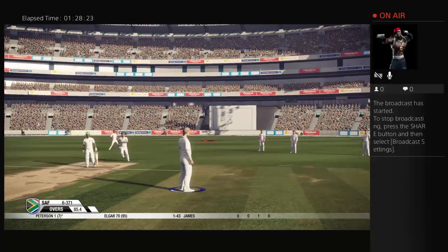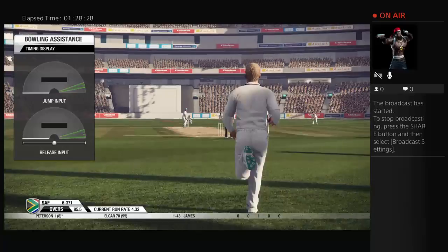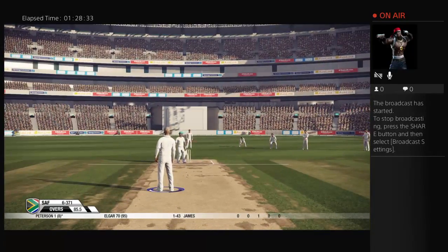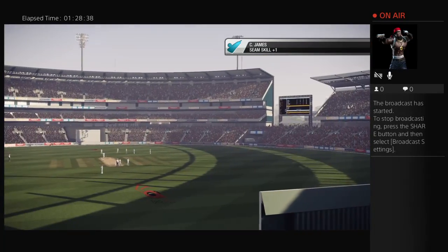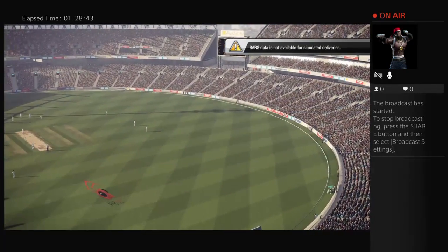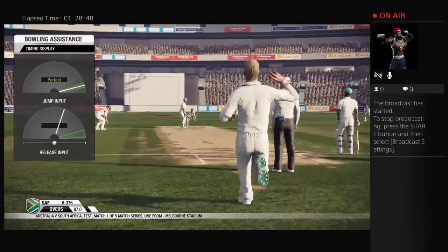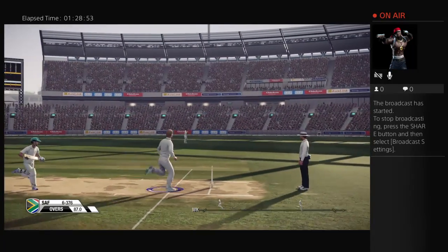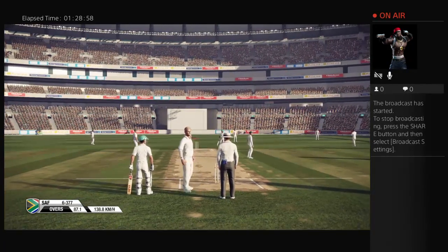That's a very good defensive block. The batsman was beaten all ends up there as it sails past the bat. Great bowling, and no run there. Another run added to the scoreboard.